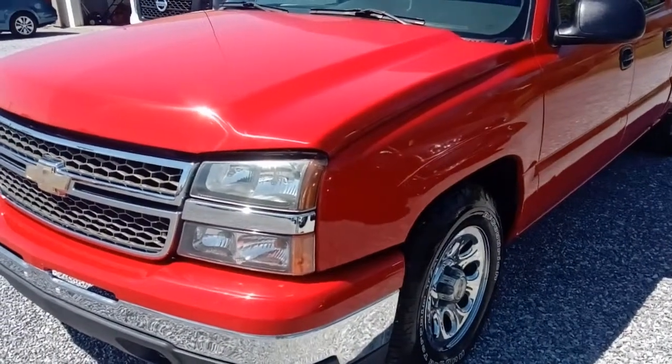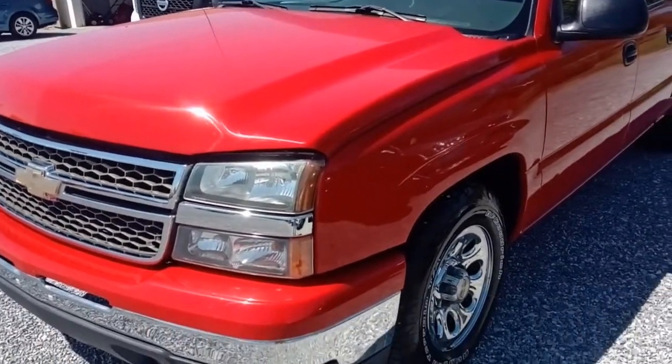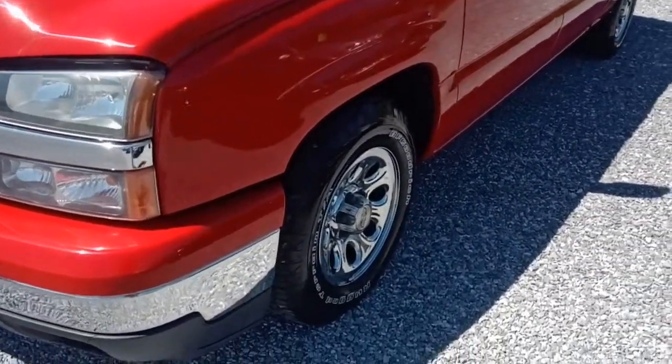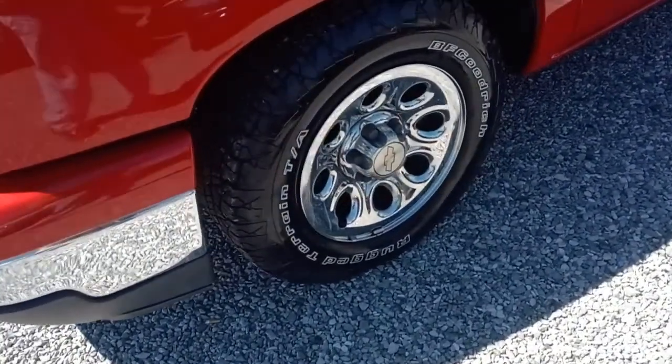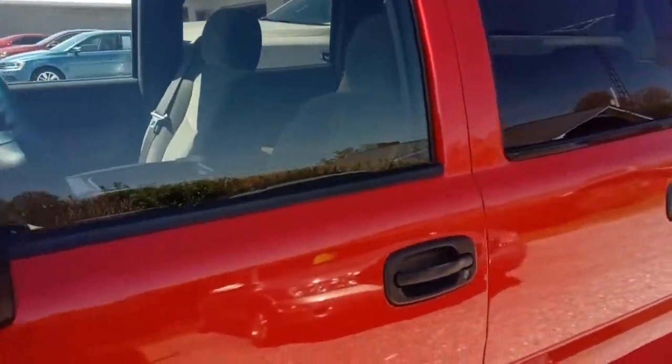All right, folks, this afternoon we're looking at this 2007 Chevrolet Silverado. This is a quad cab. It has aluminum wheels, nice new tires on it, tinted glass. It's in super nice shape.